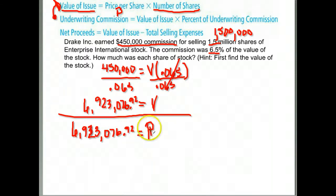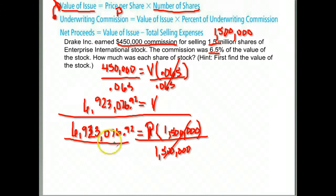Okay, and again, the value is supposed to be equal to the price per share, which is what we're trying to find. So we just put our variable there since we don't know it right now, times the number of shares. Now again, the number of shares were 1.5 million or 1,500,000. To solve this, we need to divide by 1,500,000. So we take our $6,923,076.92 and we divide by 1,500,000, and we get our price per share, which comes out to be $4.62 if we round to the nearest penny.